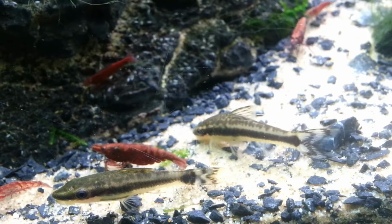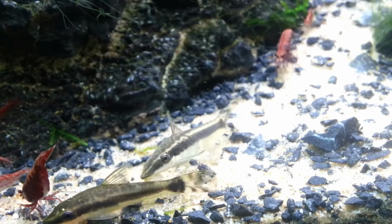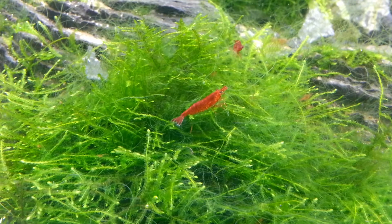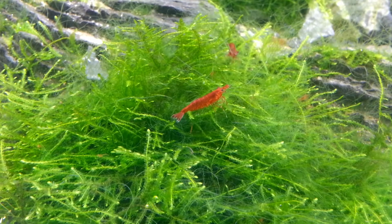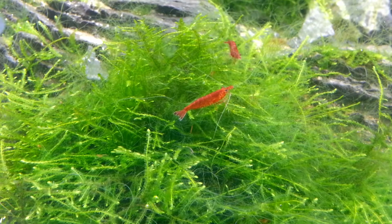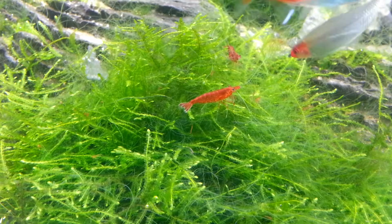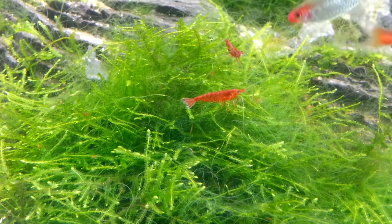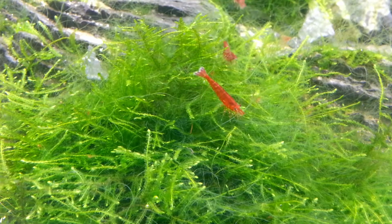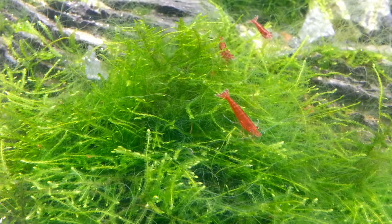You can see the Otocinclus are still doing well, so I'm really happy about that, because I kept Otocinclus before, 10 years ago with my first planted aquarium. I've kept fish for about 20 years, not straight on every year. I took big breaks in between, but I kept my first Otocinclus 10 years ago, and I had 3 of them, and unfortunately they didn't do so well. I've learned that they are group fish, and I treated them like regular algae eaters. So now I've got a big group of them, and they seem to be happy.